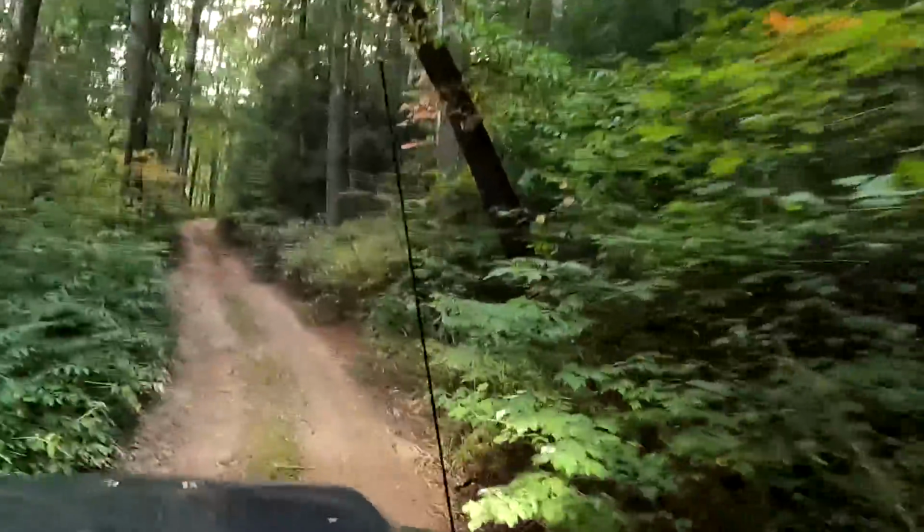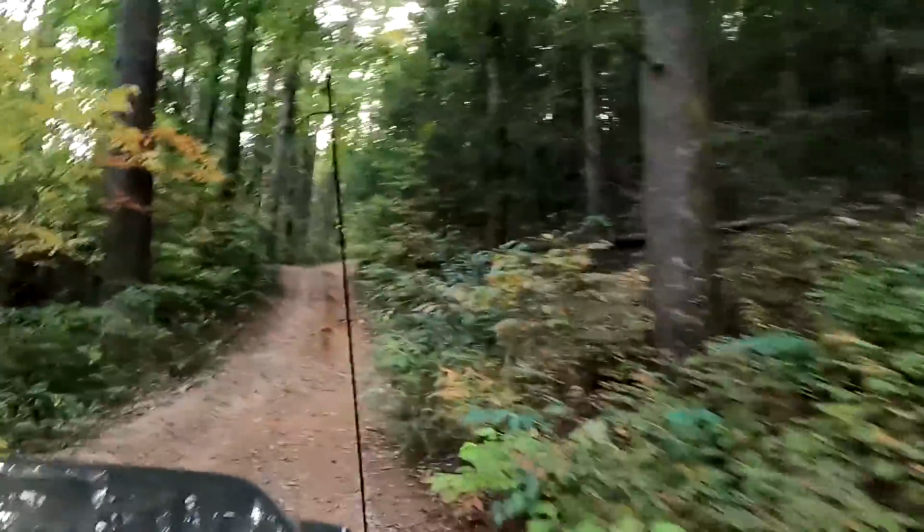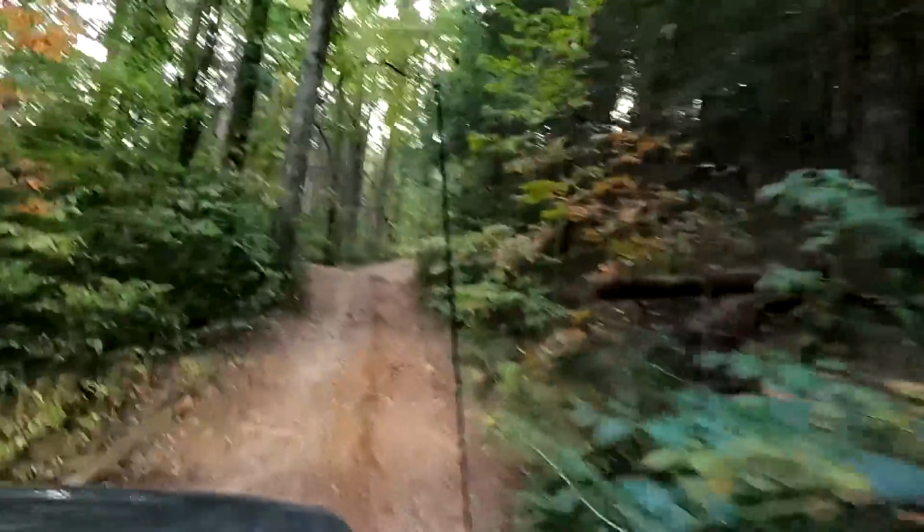Continuing on from that creek, this is where the trail really starts to climb, and again, it doesn't really look like it's going up all that much on the camera, but this next spot, you'll see what I mean.